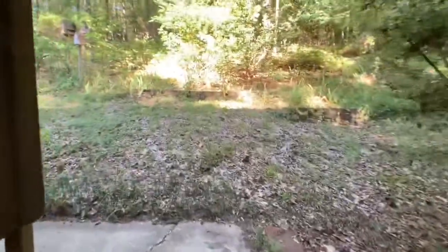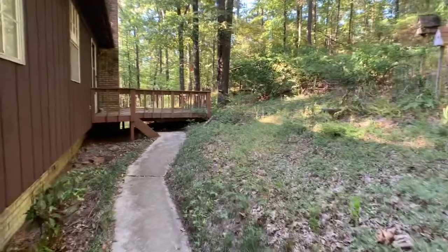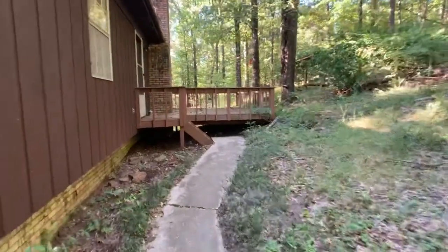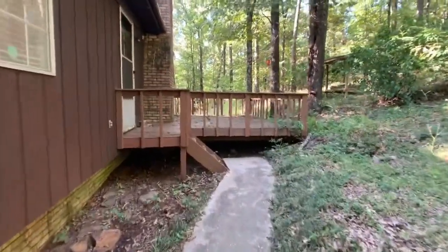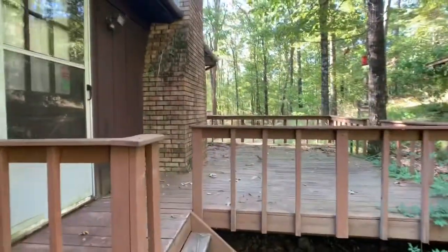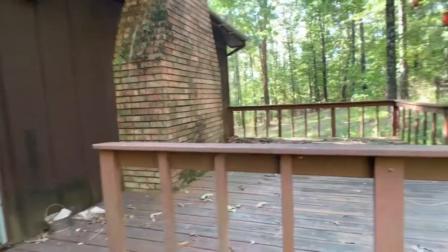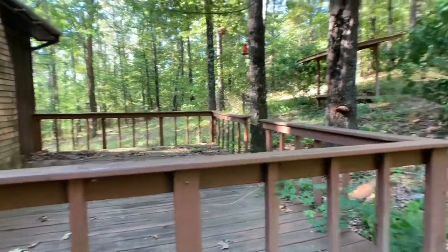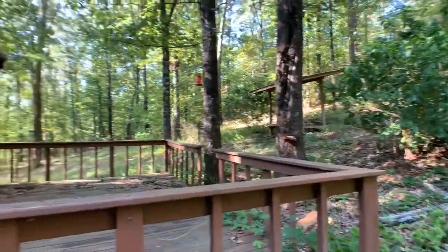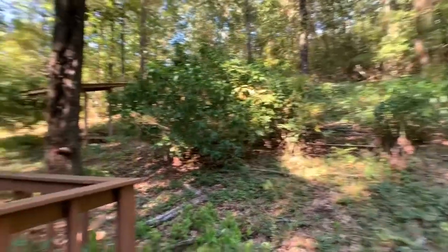We'll go ahead and check out the backyard or back area. So as you see coming around, it's not too bad. There's a back deck here, perfect for grilling and things like that. So this is off of the living room. So as you can see, lots of trees, lots of woods. So we'll head on inside and check it out.